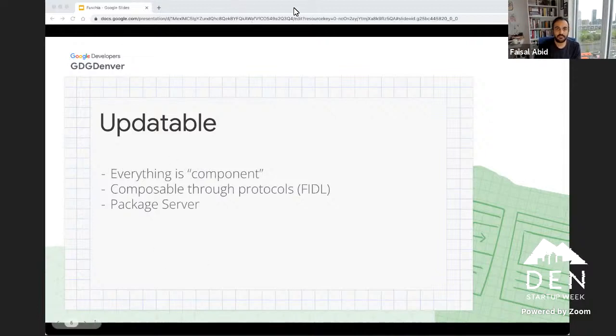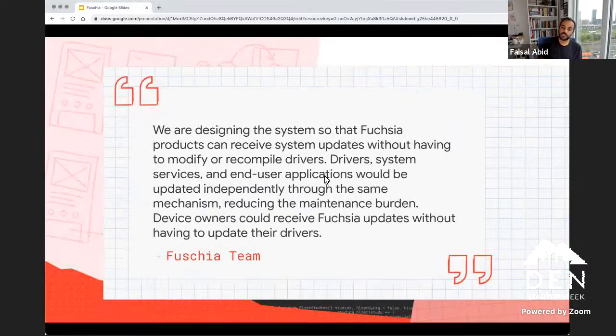So with that, let me just move on here. I'm just getting rid of screens here. Okay, cool. So here's something that the Fuchsia team directly says, and they have this on their website. We're designing the system so that Fuchsia products can receive system updates without having to modify or recompile drivers. Drivers, system services, and end user applications would be updated independently through the same mechanism, reducing the maintenance burden. Device owners could receive Fuchsia updates without having to update their drivers.